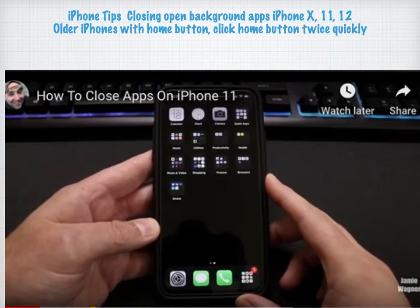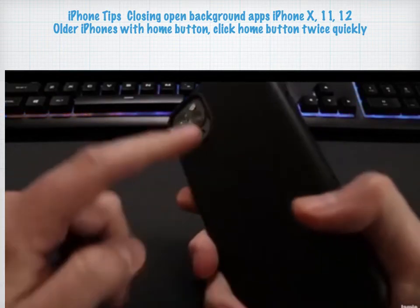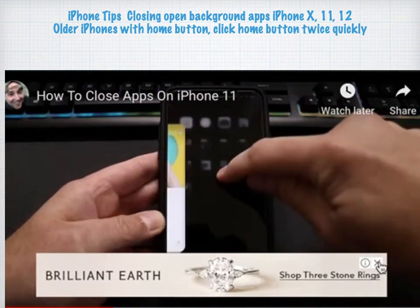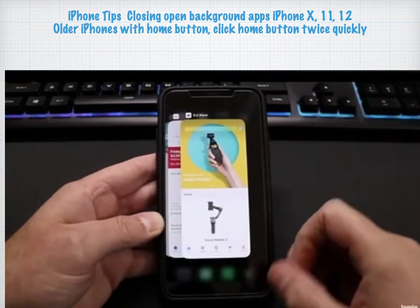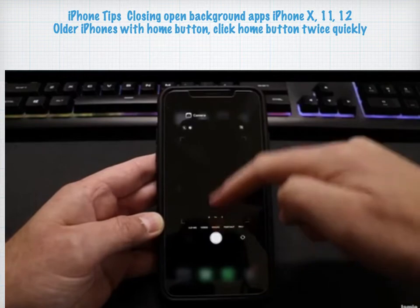Out of all apps running in the background or all open apps on the iPhone 11, I have the iPhone 11 Pro Max here. Now, if you simply swipe up from the bottom, you'll get to the app switcher and you can go through and look at your apps that are open and running. All you need to do to close them out is just go ahead and swipe up until they're all gone.